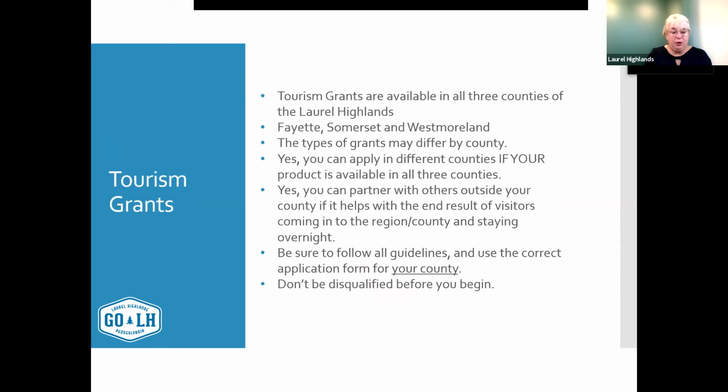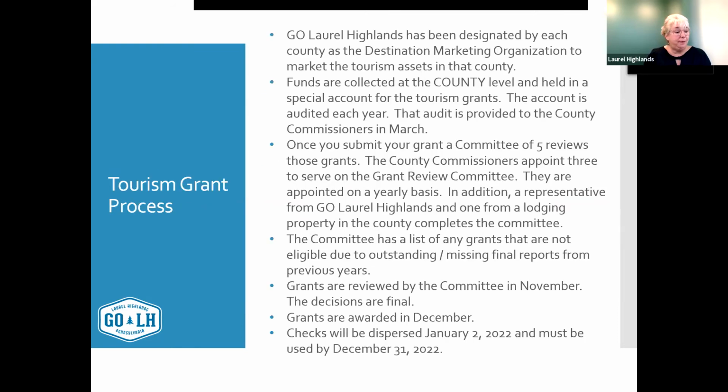So let's take a moment and do a quick overview and follow along with these bullet points, if you will. Tourism grants are available in all three counties: Fayette, Somerset, and Westmoreland. The types of grants are going to be different by county. So make sure that you're in your county and you're utilizing the correct application. Yes, you can partner with others that are outside of your county if it helps them come to your particular area. Be sure to follow all the guidelines and use the correct forms, the correct application for your county. And again, we don't want you to be disqualified before you even begin the process.